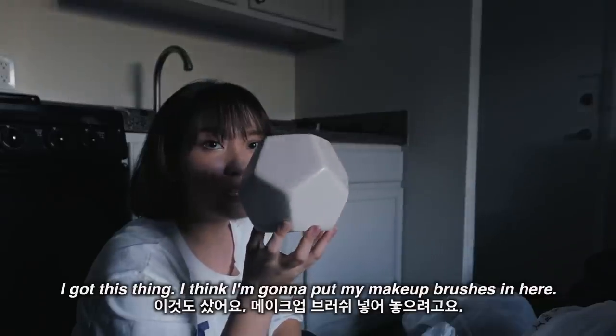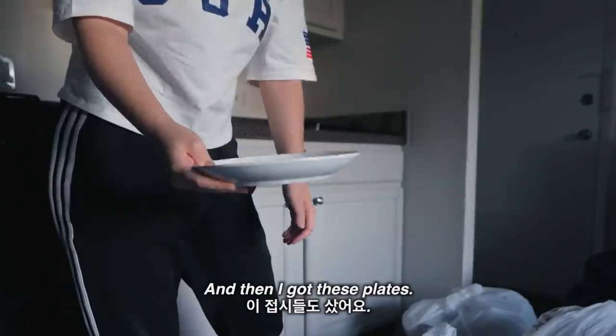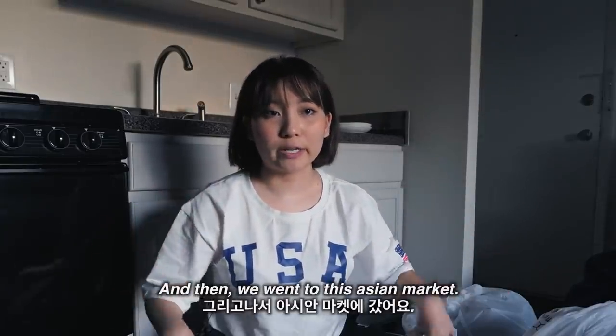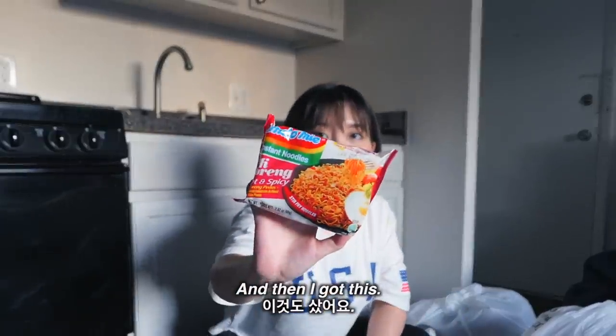I got this thing. I think I'm gonna put my makeup brushes in here. And then I got these plates. I got two of these. And then we went to this Asian market. First, I got tteokbokki tea. And then I got this.